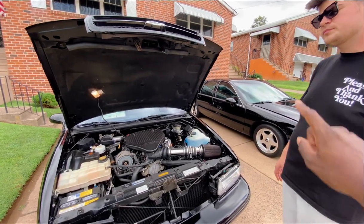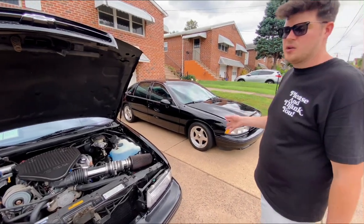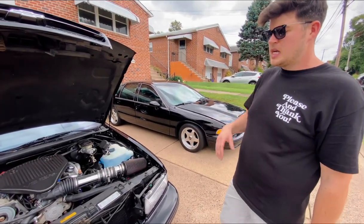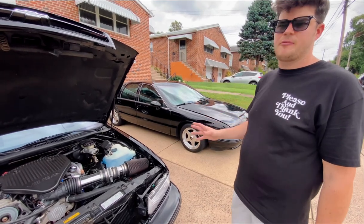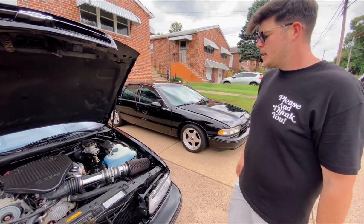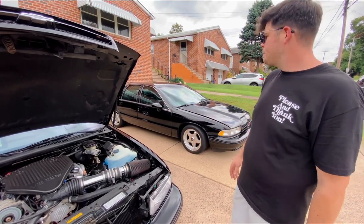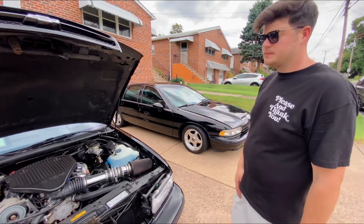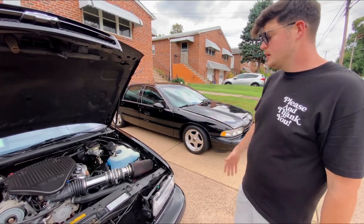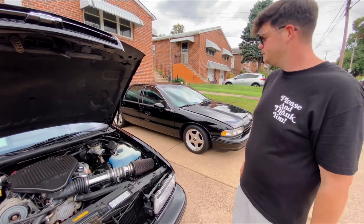Now, what about the 94 over here? The 94 right now as it sits got 45,000 miles on it. As far as engine work goes, 100% stock underneath except for a K&N air intake. And then you got Flowmaster 40 exhaust on the back. But she runs and drives. It's fun. It's a great daily driver. Turns a lot of heads. But this one definitely throws you back in your seat a little bit more.